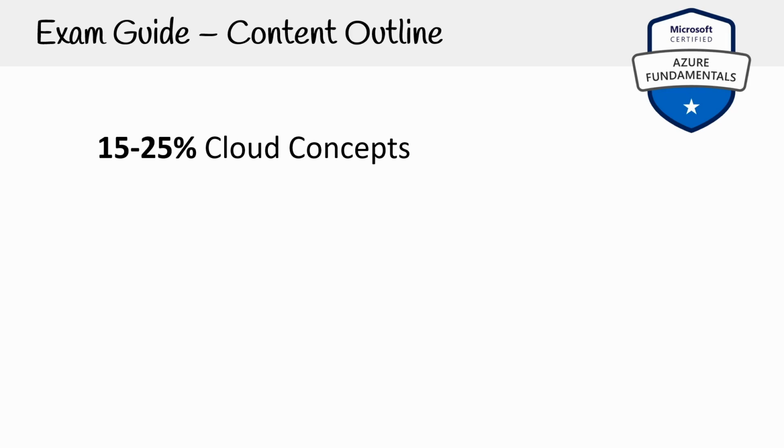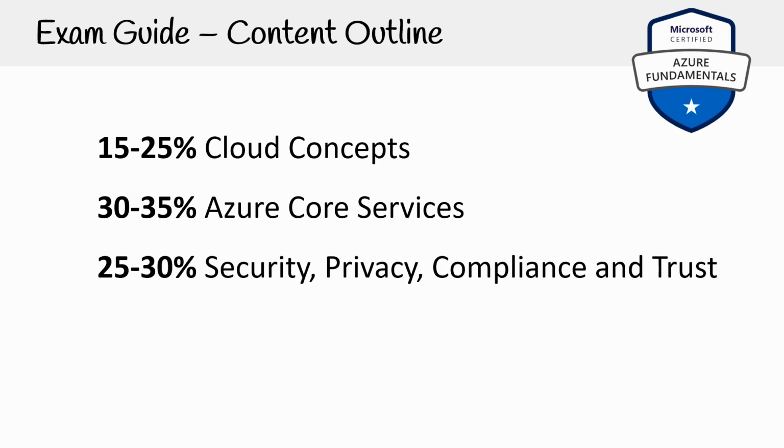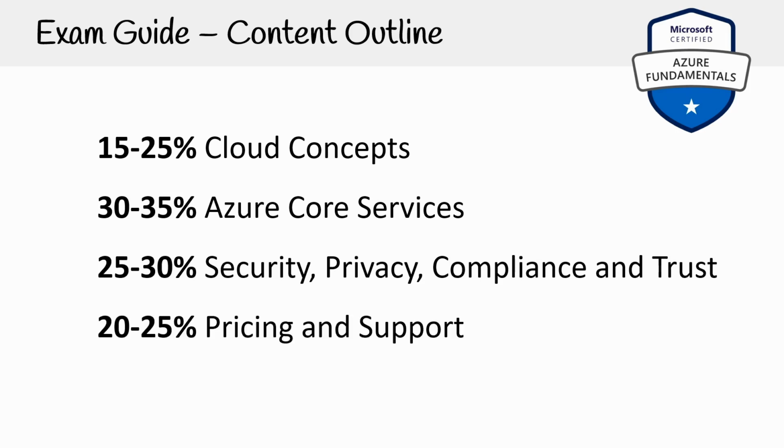The first being Cloud Concepts. This is worth 15 to 25% of the exam. Then you have Azure Core Services. This is worth 30 to 35% of the exam. Then you have Security, Privacy, Compliance, and Trust. This is 25 to 30% of the exam. And then you have Pricing and Support, which is 20 to 25% of the exam.